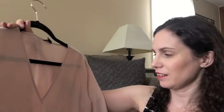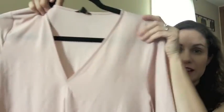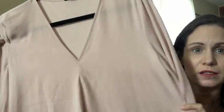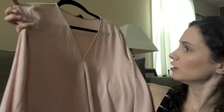Moving on to a few tops that I got from Ann Taylor. So as I was lusting after that Antler Shade Blush Mauve blouse by Lush from Nordstrom Rack, it sold out in my size like really quickly. I found this blouse on Ann Taylor. So you can't really tell in the video, it looks a little bit like a gray, but it's actually this really pale blush color. And again, it's a little bit wrinkled.